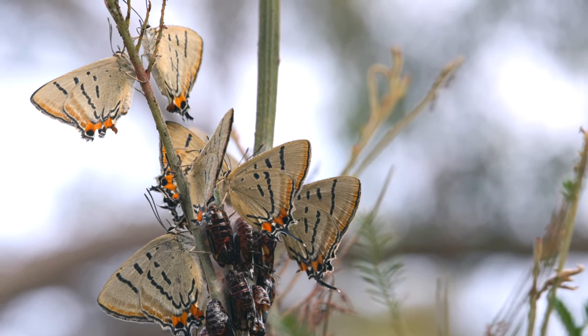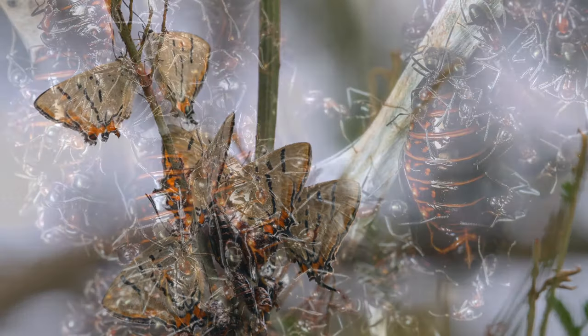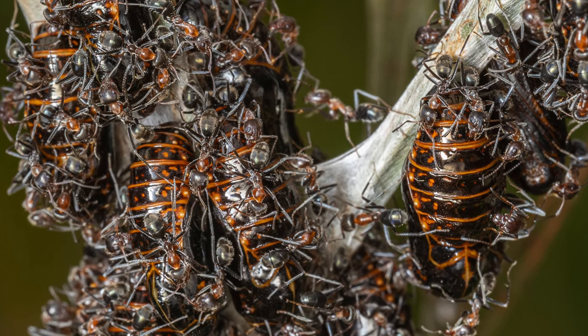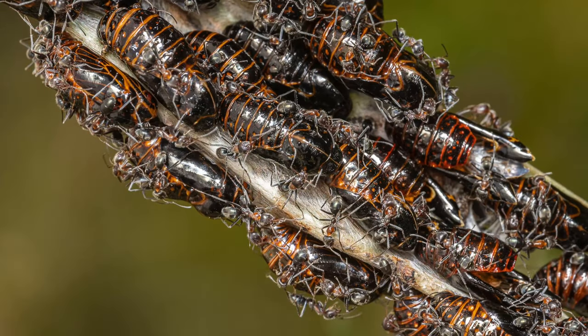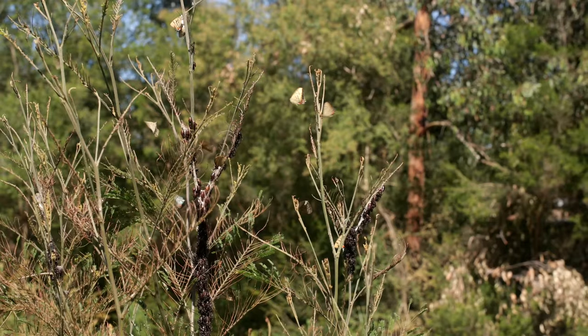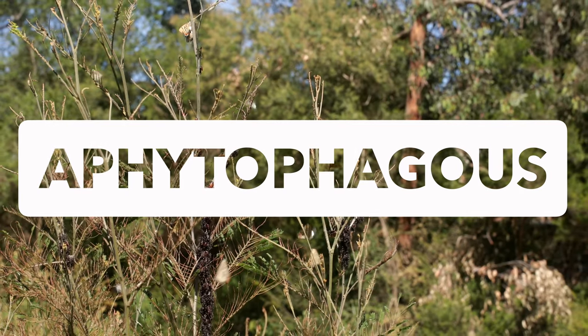In this association, the larvae and pupae are always attended by a large number of ants, which you can observe here. Some ants also feed these larvae via regurgitation, or the larvae actually prey on young immature ants. These associations are called aphytophagous or non-plant eating.